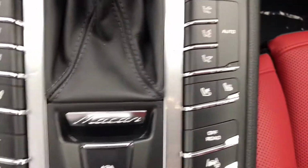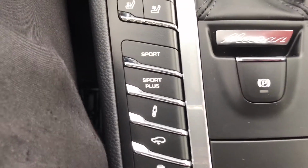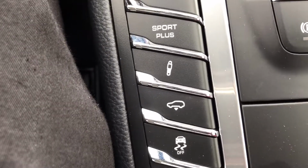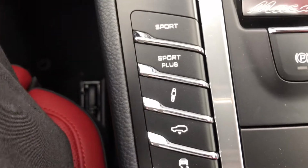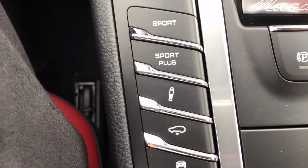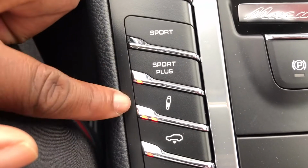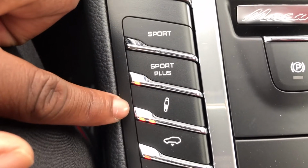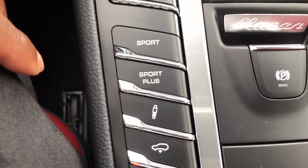This package has the heated and ventilated seats. This package also has the Sport Chrono package. You have, like I said, the air suspension and PASM, and these are the buttons that you would use to control them. So this would be for your air suspension, so you can lower and raise the height of the vehicle. And if you put it in Sport Plus mode, it'll have the chassis in Sport Plus mode as well, but you could always select that if you'd like.